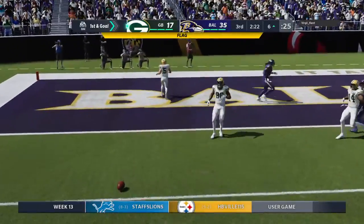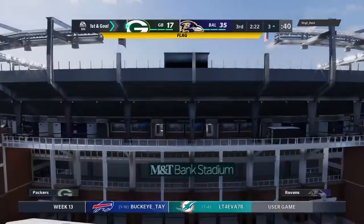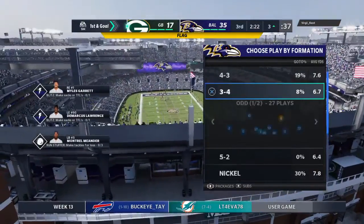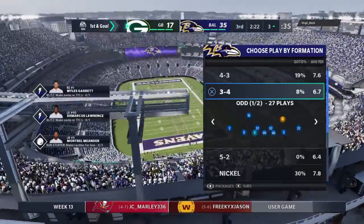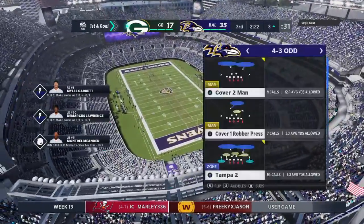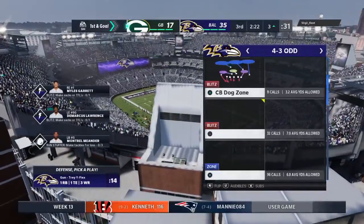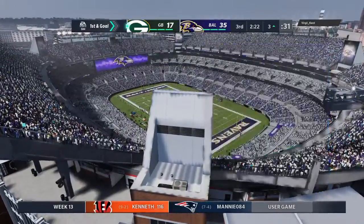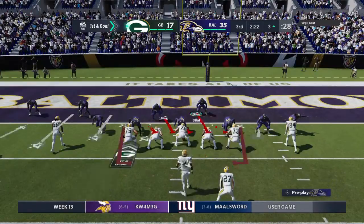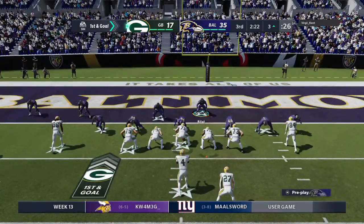Pass incomplete, but the flag in the backfield, and this might be a roughing call. Well, they'll get the yardage, but they hate to see him take that hit. You're always trying to cool off a big-time guy throwing the ball, but you have to know when to back off, pull up, and not hit him. There's the penalty. So a critical mistake, roughing the passer. Now it's 1st and goal.